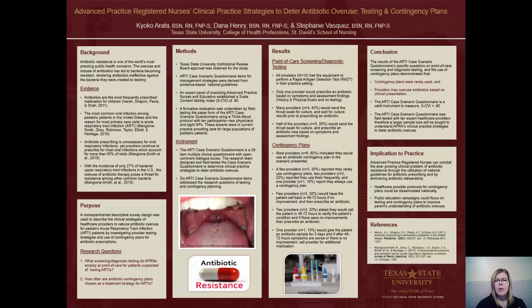We believe that antibiotic resistance can be combated by nurse practitioners by utilizing the national guidelines for antibiotic prescribing and by embracing antibiotic stewardship.